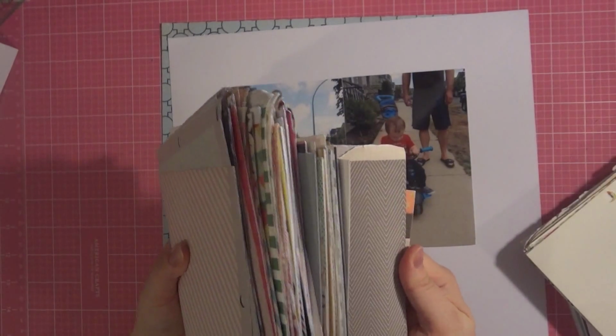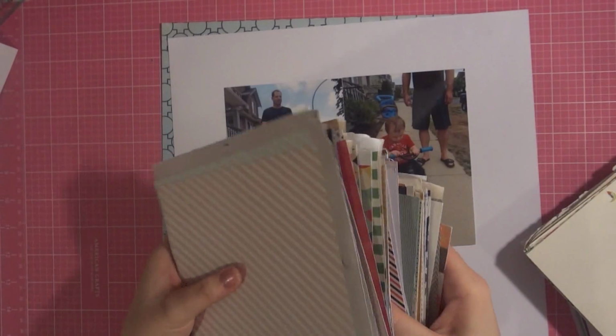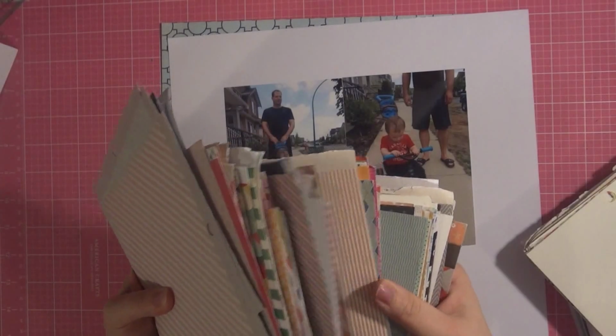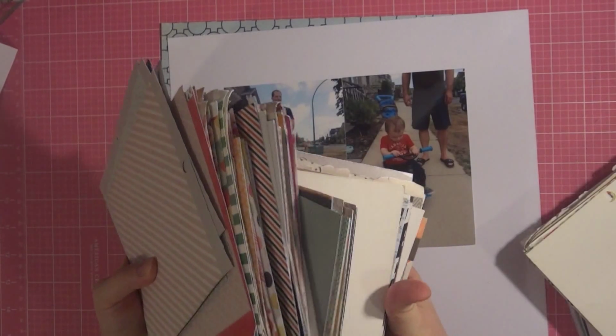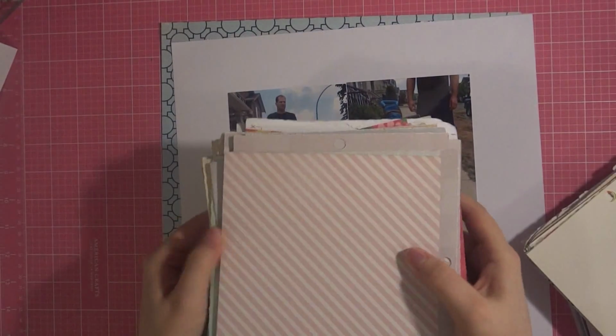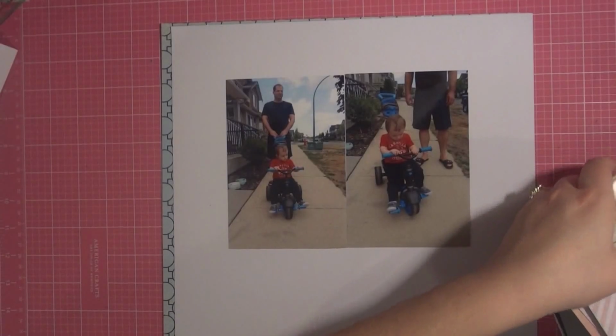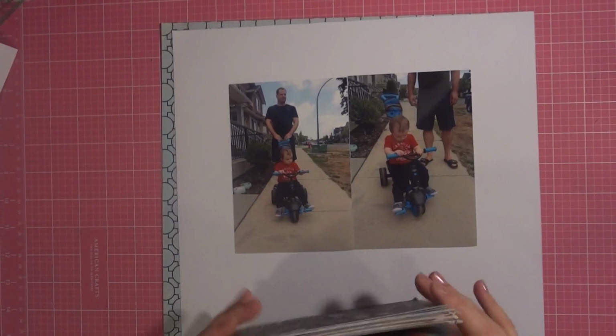I have some of it organized, but I'm thinking about digging into my little bit of red that I have in the middle somewhere around here. But I'm just going to dig through here and decide what I want to use. And that's going to be how I build the layers for this layout. So I'll get you on fast forward and we'll see what I can create.